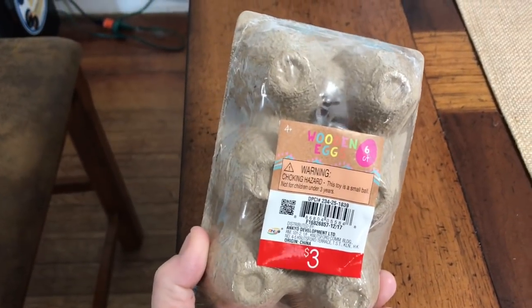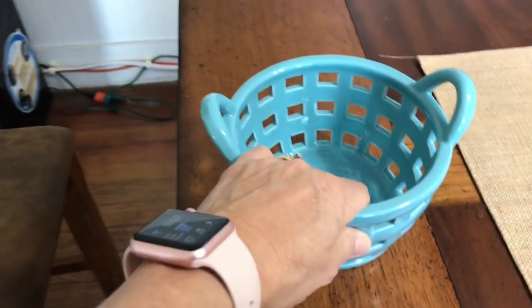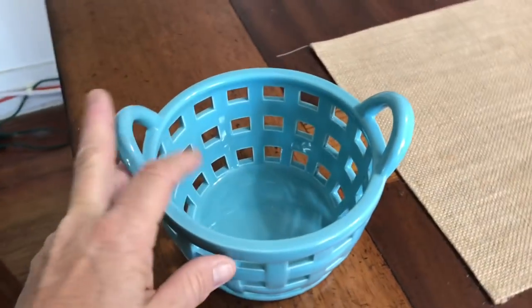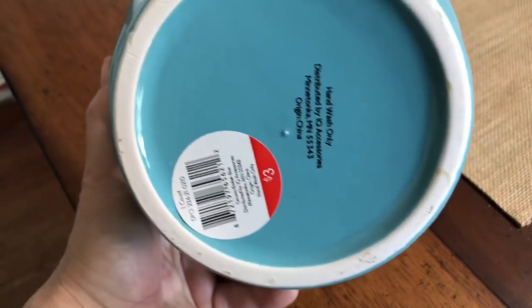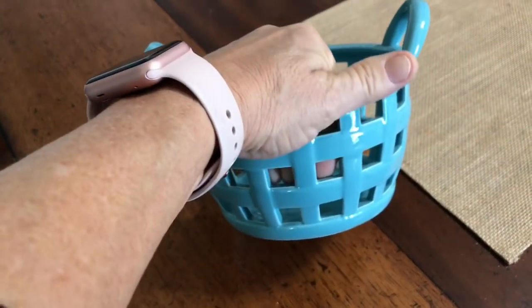And they were $3. And then this, I wanted it so bad. And they had one that was pink. And like I said, I like to buy things that I can use over and over and over again. So this one was $3. It's the pretty blue teal that I can use year round.